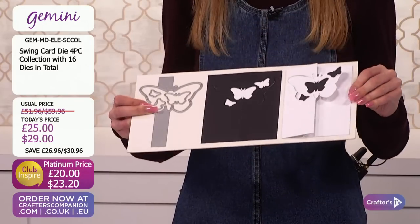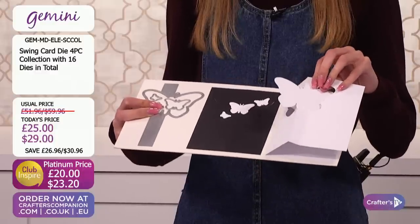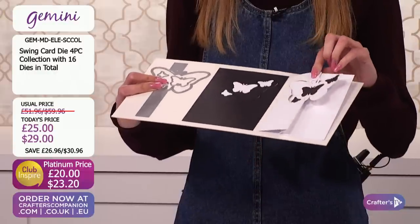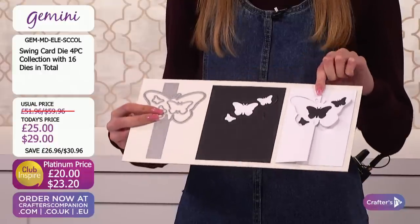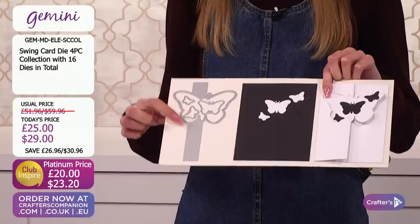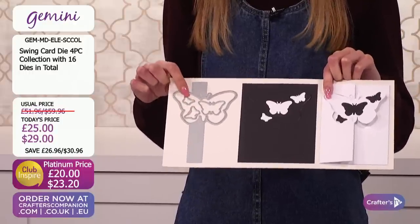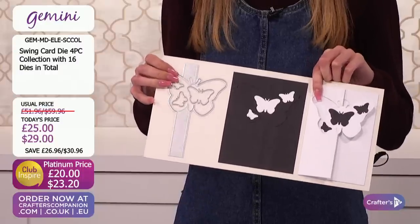And then finally, something a little bit different. I mean, think about cutting this with a craft knife, quite frankly. I wouldn't bother. With all of those curves, all of that detail, it would be very difficult. And even if you managed it once, second time round, I don't think you get that perfect result. But with the die, very, very easy. Cuts all the lines and also scores the lines where you need them.